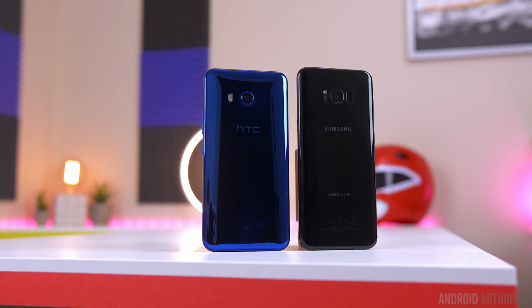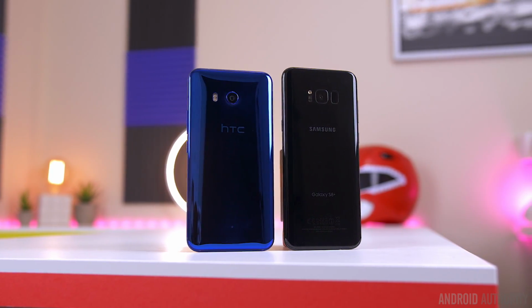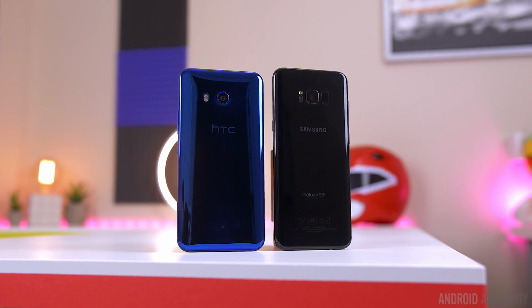If there ever was a year to root for the underdog, this might be the year. The HTC U11 was just recently released, but how does it stack up to arguably one of the best Android phones currently on the market? Let's find out with the HTC U11 versus the Samsung Galaxy S8.